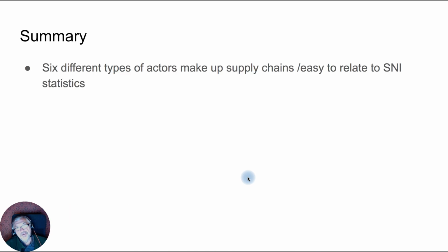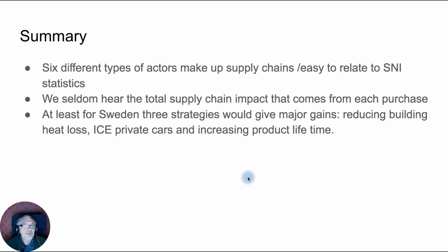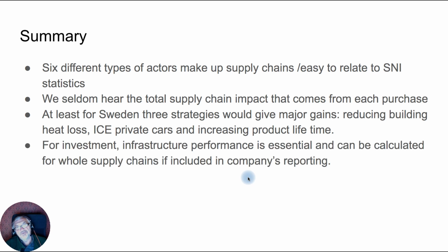In summary, there are 6 different types of actors that make up supply chains, and they're related to the SNI statistics, which are fairly common in other places. We seldom hear total supply chain impact. We as consumers and citizens don't really get the whole picture. At least for Sweden, 3 strategies would give major gains. We reduce heat loss from buildings, we get rid of ICE private cars, and we increase product lifetime. Now, for investment, infrastructure performance is essential. If it was included in each company's reporting, it could be calculated for whole supply chains.